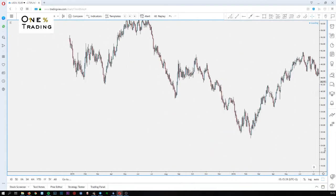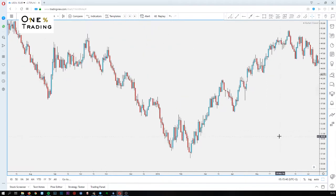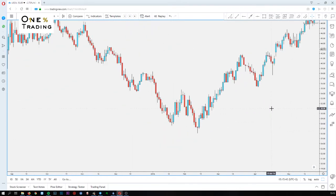Also pay huge attention to the candles. For example, only by looking at the candles you can see what the market is thinking, and with time you will be able to read the market like a book.